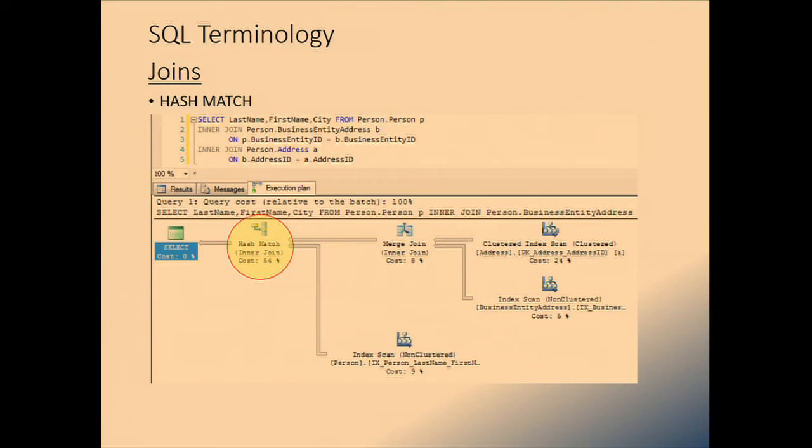So the next one is hash match. Hash match creates a hash of the first, the one on top, whatever's coming in on the top, and then comes in with the bottom one and goes, okay, find where it is in the hash. Hash match, not bad. It works. It's pretty fast.